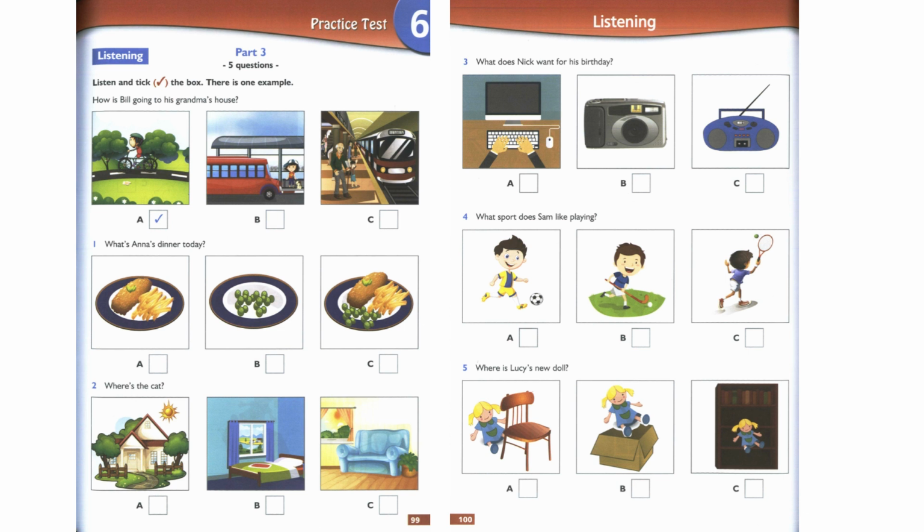Four. What sport does Sam like playing? Which is your favourite sport, Sam? Football? No, it's not football. Is it tennis? My sister likes tennis, but my favourite sport is hockey.